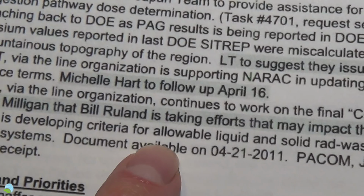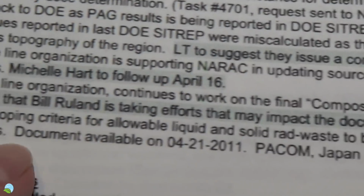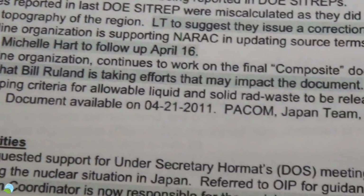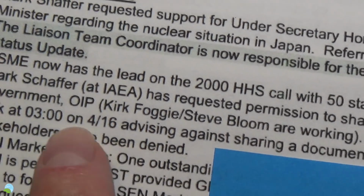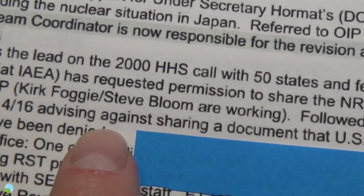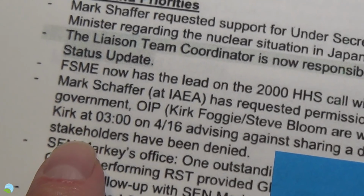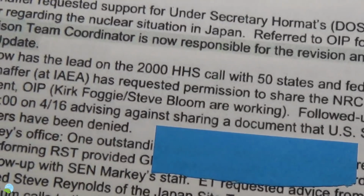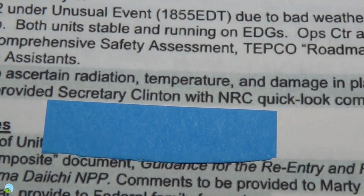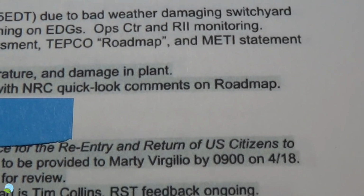NISA is developing criteria for allowing liquid and solid rad waste to be released into the municipal water system. Kirk at 3 on 4/16 advising against sharing a document that U.S. states and other international stakeholders have been denied. Ambassador Ruse provided Secretary Clinton with NRC quick look comments on the roadmap as of April 17th.